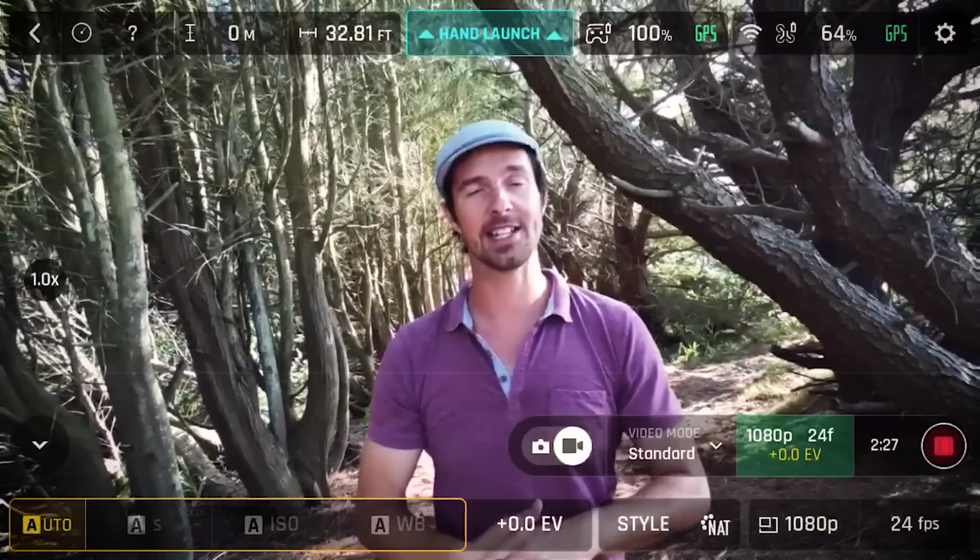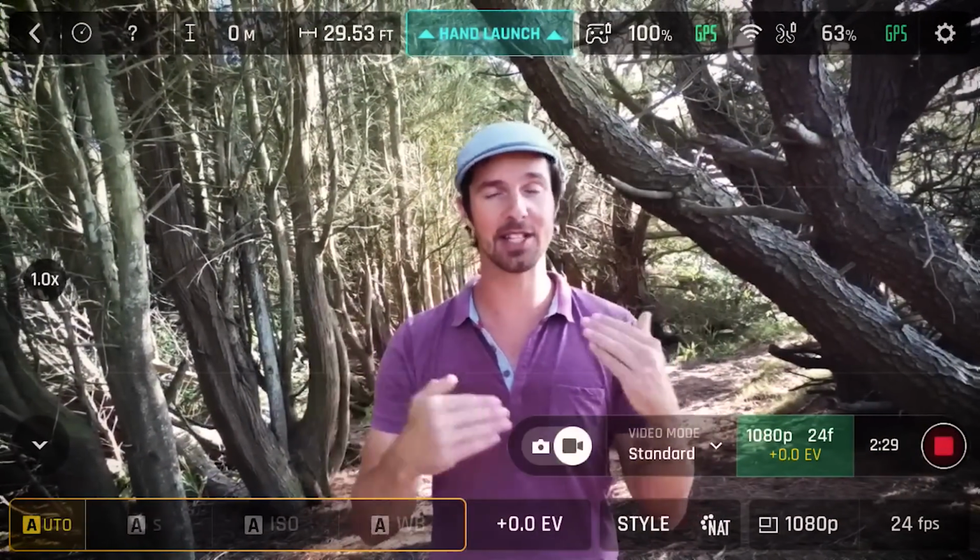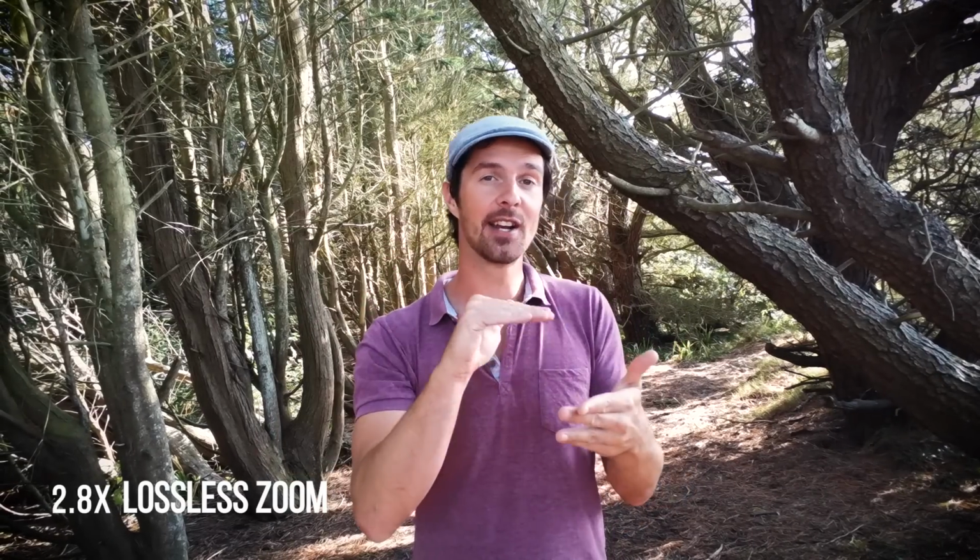Back it up, back it up. 2.8 is quite a lot of zoom, and that brings us on to our favourite feature of the Anafi. It has a 2.8 times lossless zoom, which means you can get in closer to your subject without compromising quality.